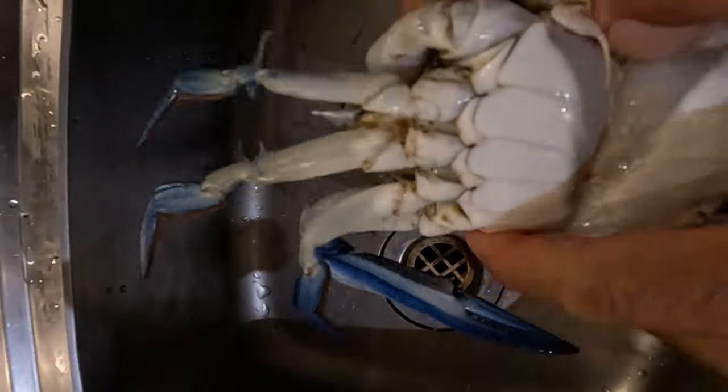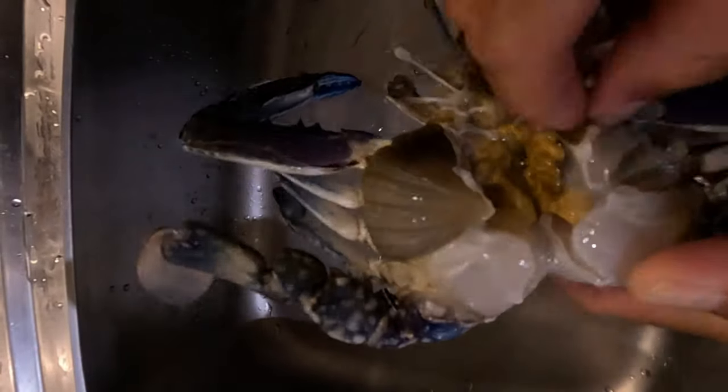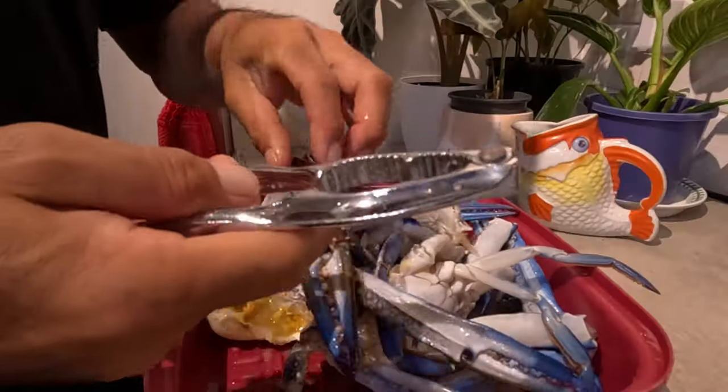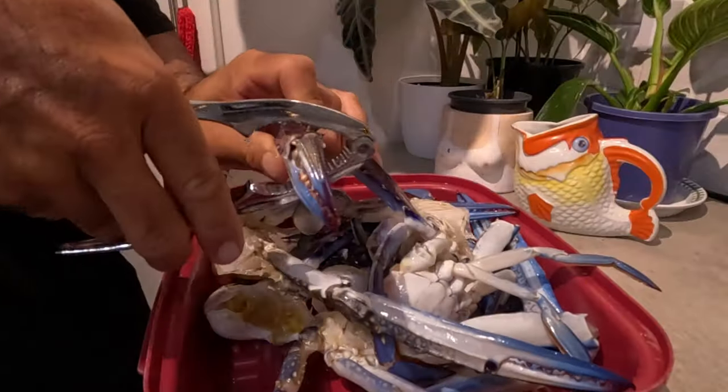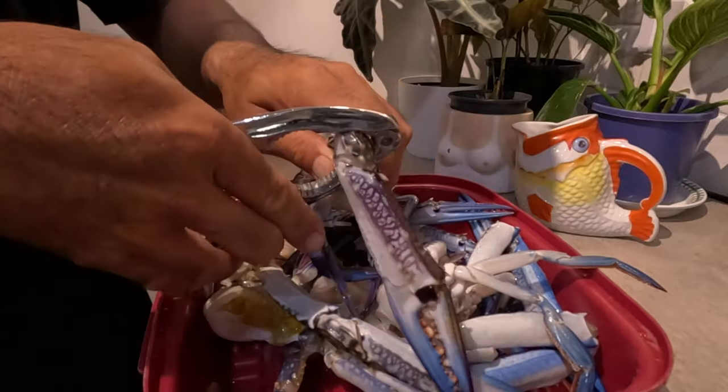Let's peel that back, pull the head off like that, take these gills out, rip off the mouth, just clean that mustard out. Walnut cracker here, to get the juices in the claws.